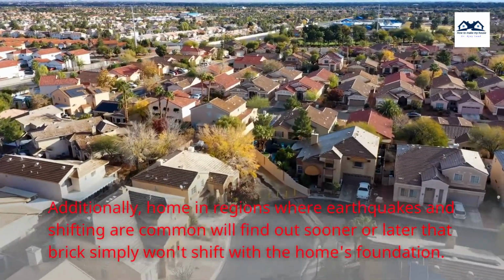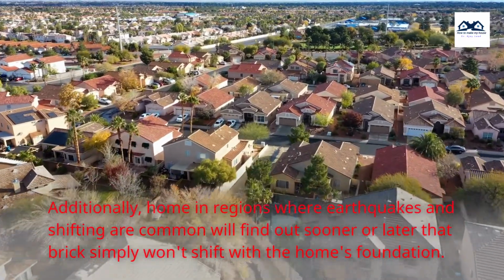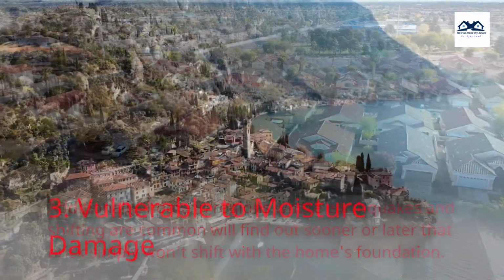Additionally, homes in regions where earthquakes and shifting are common will find out sooner or later that brick simply won't shift with the home's foundation.